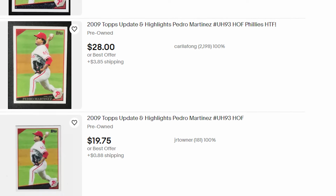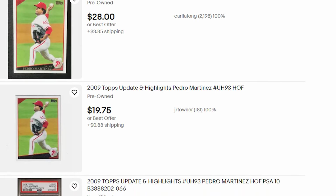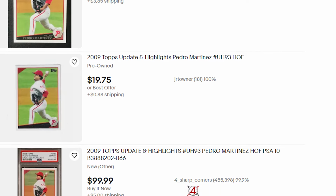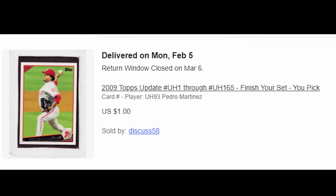This card should be a buck. And so I waited and waited. A saved search function on eBay sent me years' worth of notifications that yet another card had been listed for $20 and above. I held my ground. And just like that, one random day in February, eBay pinged me, and there it was. 2009 Topps Update Pedro Martinez, card UH93, for $1. I bought it immediately, wallowing in my own crapulence. Patience wins the collecting game yet again.